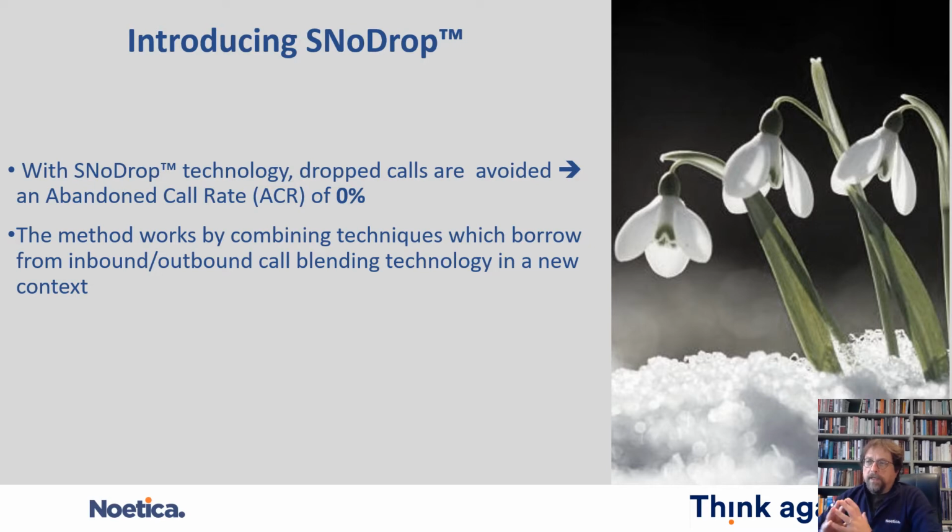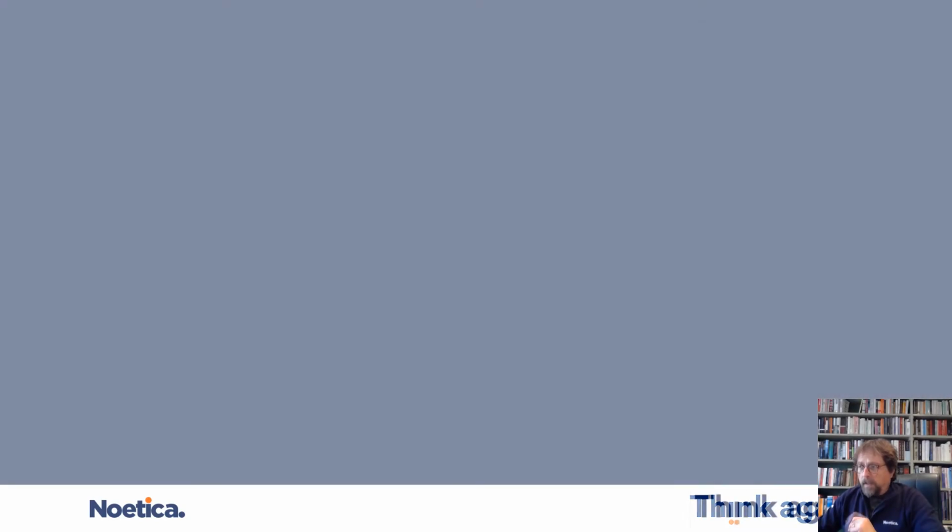Let's introduce SNoDrop. With SNoDrop, dropped calls or abandoned calls are avoided. So the abandoned call rate is 0%. How does it work? The method works by combining techniques which borrow from inbound and outbound call blending. And let me explain first of all how one method of blending that we're using here works.